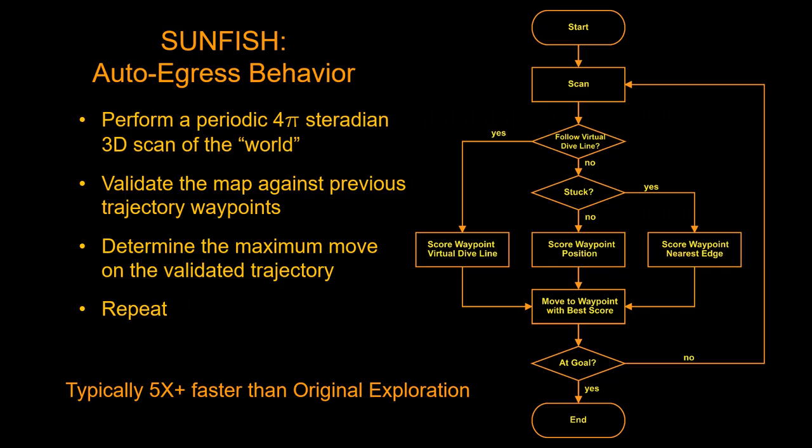So what happened in that video? The Sunfish vehicle currently scans and moves in straight lines. Each time a scan is performed, it generates an obstacle map at that waypoint and records it. The set of all obstacle maps are used to hypothesize which waypoints are visible from each other.